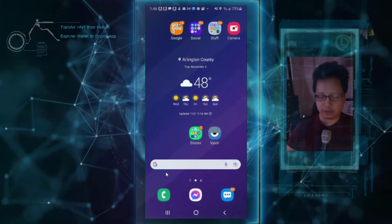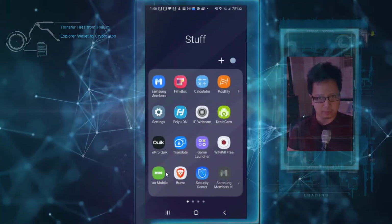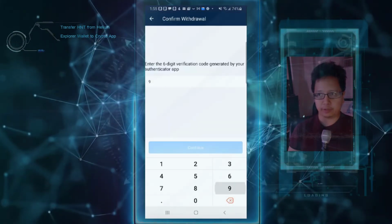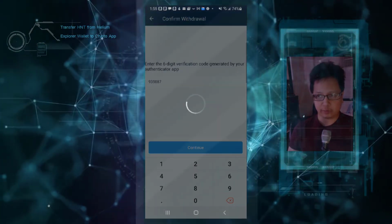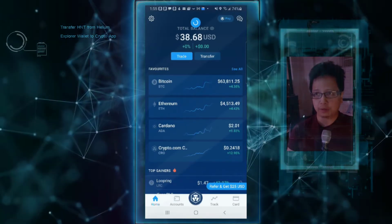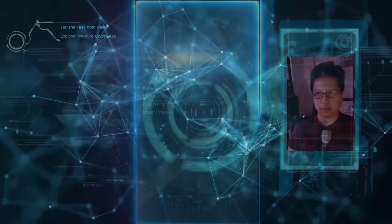So we're going to go to our Google two-factor authentication app. There it is. You click on that. Now it will not show you on the screen for security reasons. So actually, I've memorized the code, so I put the code on the crypto app, and I continue. Once you do that, you want to check your crypto app, and look, it just went out.